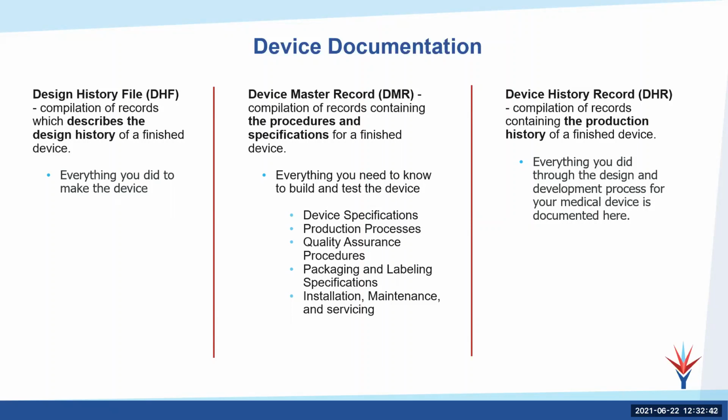The device documentation. You'll hear folks talk about this: a design history file, the device master record, and the device history record. All of these really boil down to, what do I need to document to make sure that I have the elements to make a good submission and to defend the efficacy and safety of my device? The DHF is a compilation of records that describes the design history of a finished device. It's everything you need to make the device.